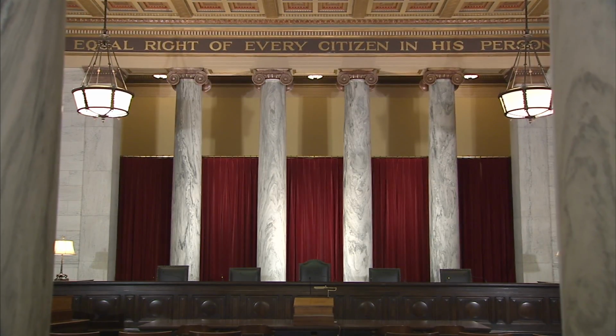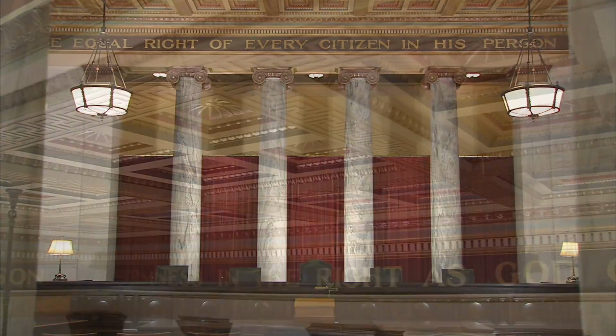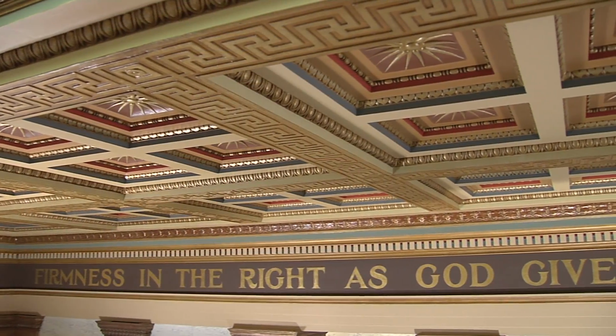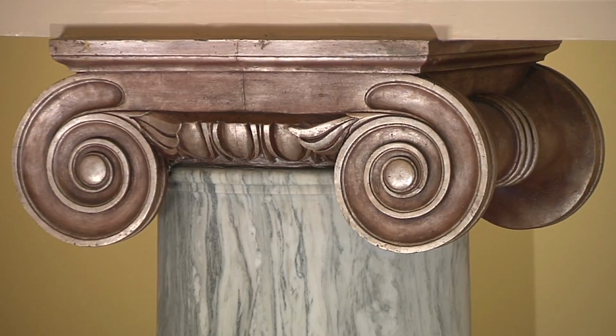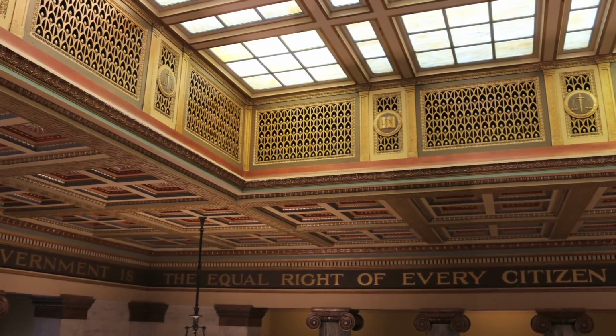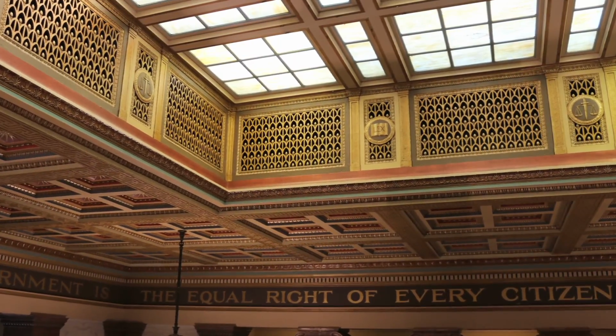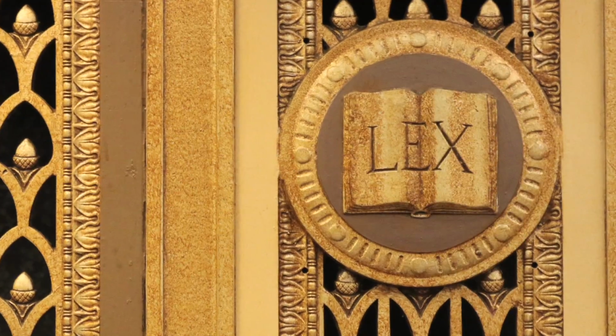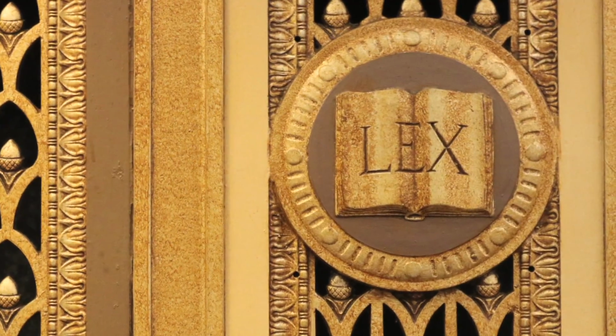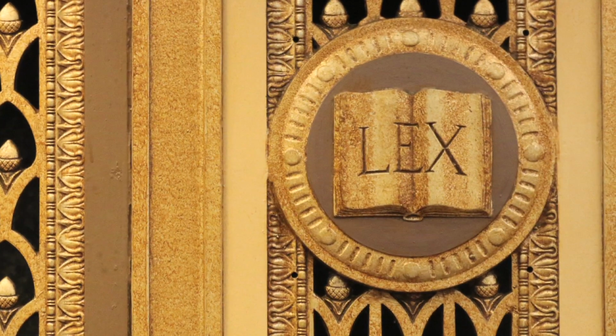Gilbert wanted the design of West Virginia's highest court to be an enduring symbol and to reflect the important work that takes place here. There are many design flourishes in the courtroom that help accomplish this. For example, Gilbert incorporated the role of the Book of Law into the brass rondelles that adorn the skylight by using a book inscribed with the letters L-E-X, the Latin word for law.